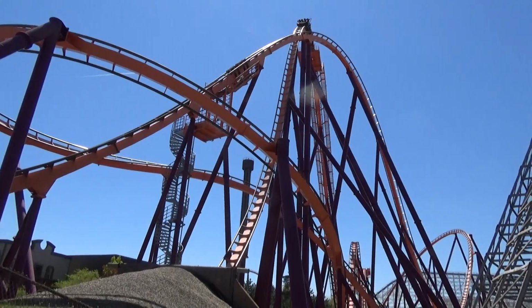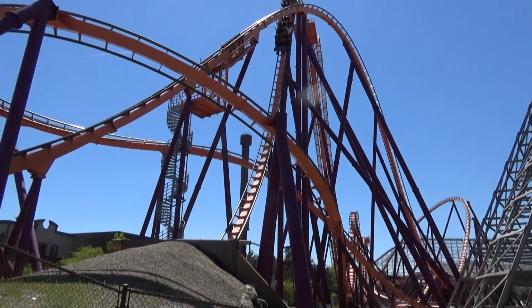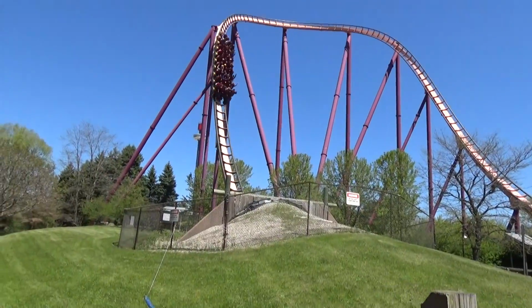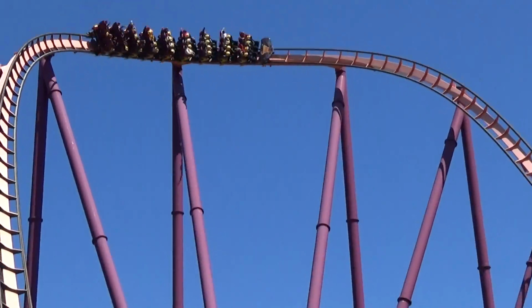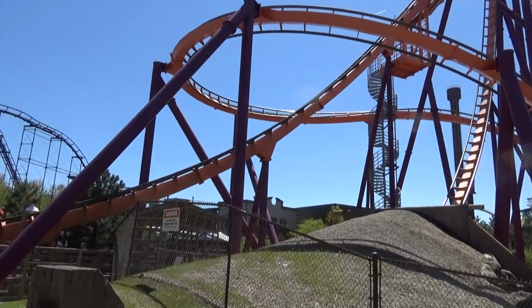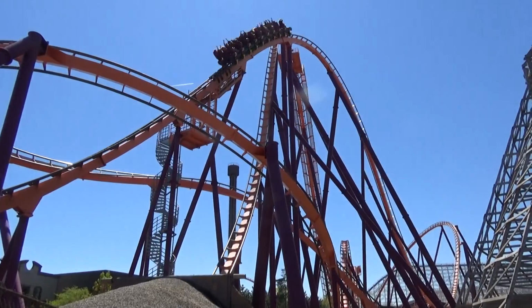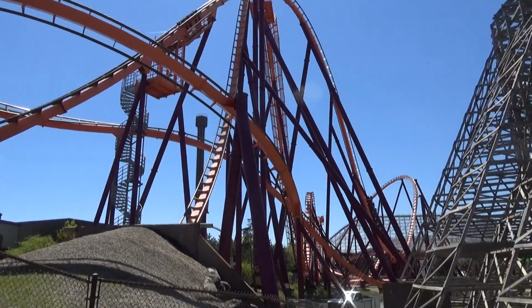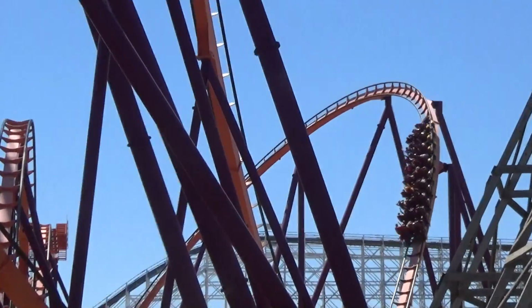Awesome ride. Here we got Raging Bull, the park's B&M hyper coaster with a great first drop that goes right into a tunnel. And then it goes to this big awesome horseshoe curve there. I will say, I've been on a lot of B&M hyper coasters, and this is probably my least favorite because it's not nearly as airtime heavy as a lot of them are.